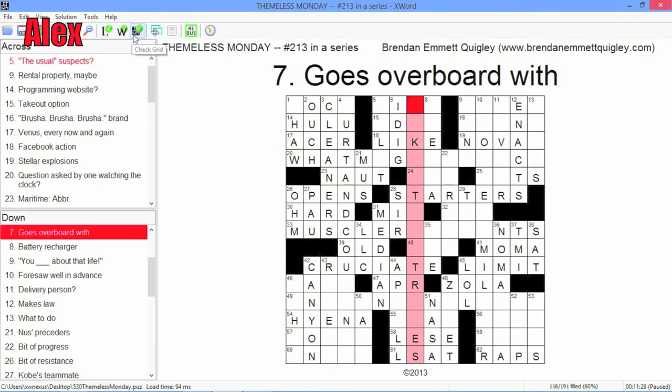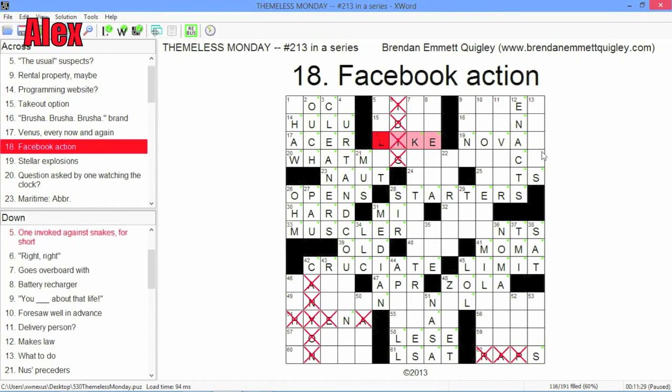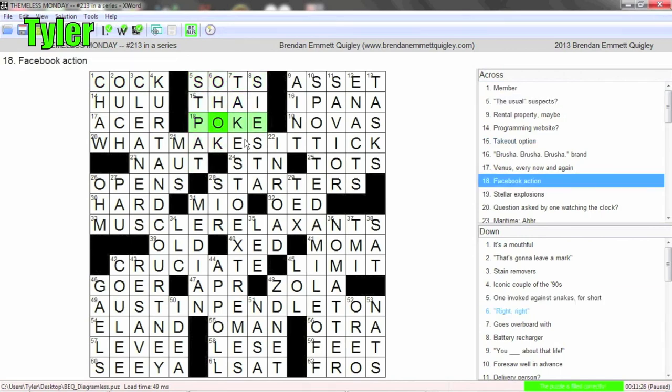I am going to check my grid. Oh my god. Yes. You would not believe how many red X's showed up on my grid when I clicked check grid. Oh, what'd you have? Let's do the postmortem of your humiliating Facebook defeat. Facebook action blank blank KE is apparently poke and not like. See, you gotta go with the worthless one that nobody uses anymore. Deep dry gulch. What the heck is deep dry gulch?